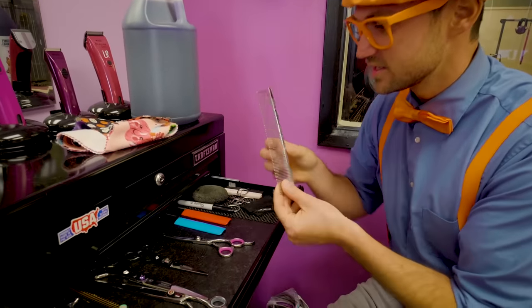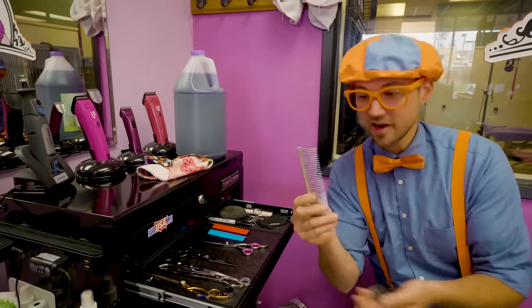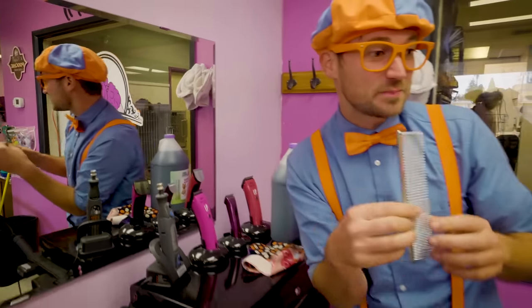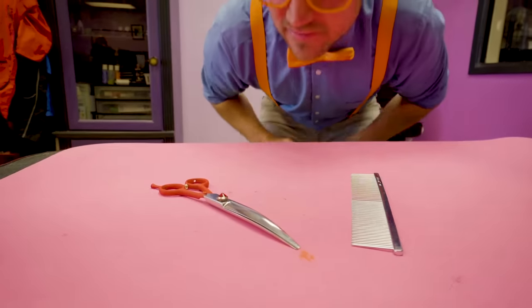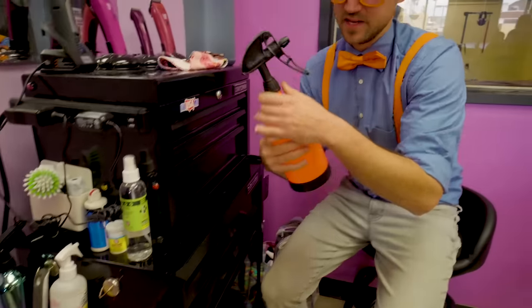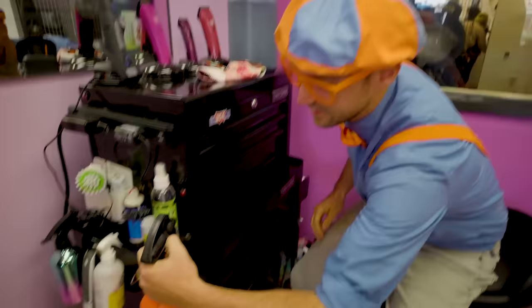Oh, look at this. Wow, a comb. Just like how you and I comb our hair and brush our hair, dogs need that too. Wow. Oh, hello. Okay, let's put this on the platform, next to the pair of shears. All right, what else is over here? Wow. Looks like we have some sanitation spray. So then when Lino's done, you sanitize everything so then the next dog can get its hair cut.